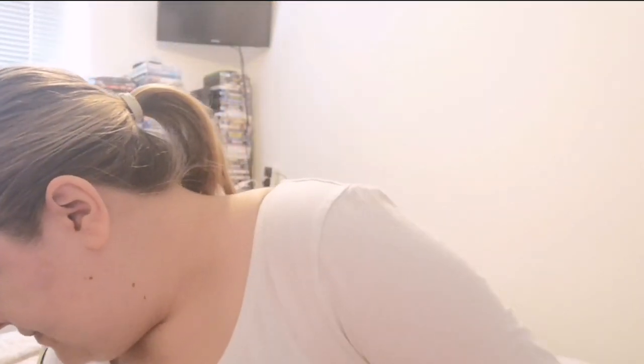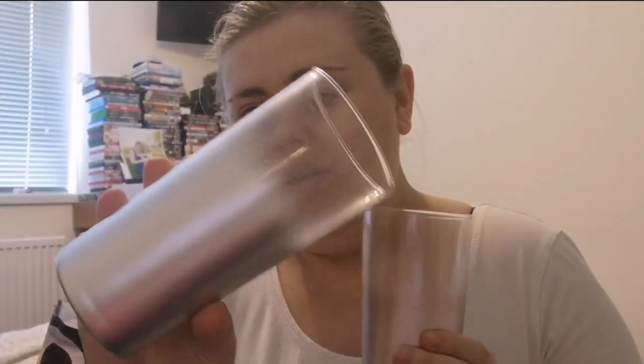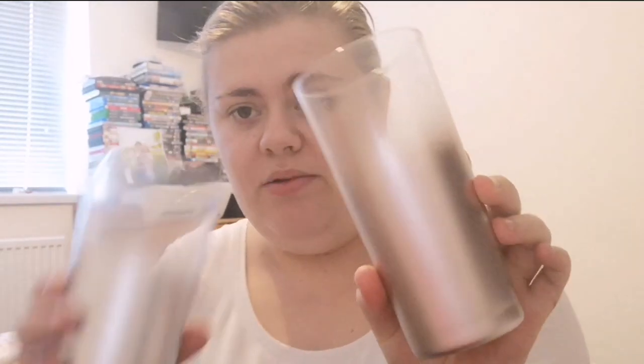And then I also bought the matching tumbler glasses as well, because I thought we can't just have the wine glasses and not have the tumbler glasses. So I bought the silver tumbler glass, is this what it's called? I call it a tumbler glass, and I bought the blush pink one as well. So we've got the matching set, a wine glass and the thing to go with it.